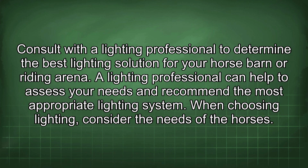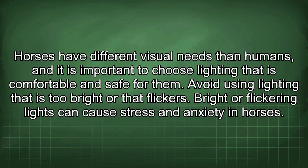When choosing lighting, consider the needs of the horses. Horses have different visual needs than humans, and it is important to choose lighting that is comfortable and safe for them. Avoid using lighting that is too bright or that flickers. Bright or flickering lights can cause stress and anxiety in horses.